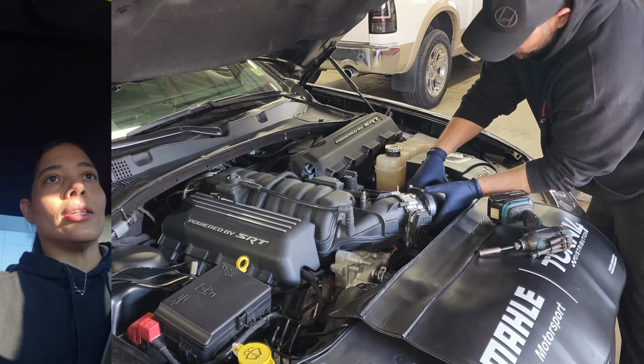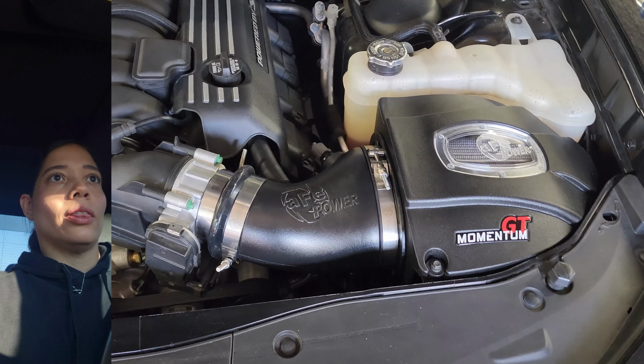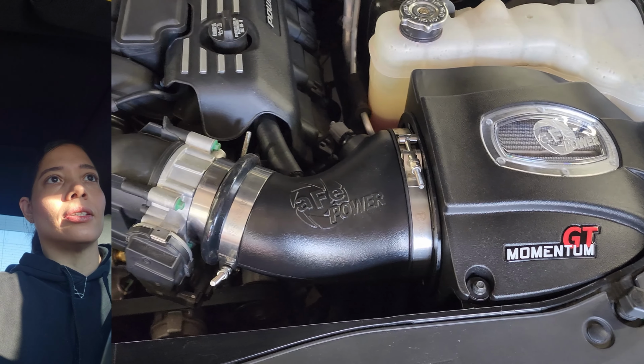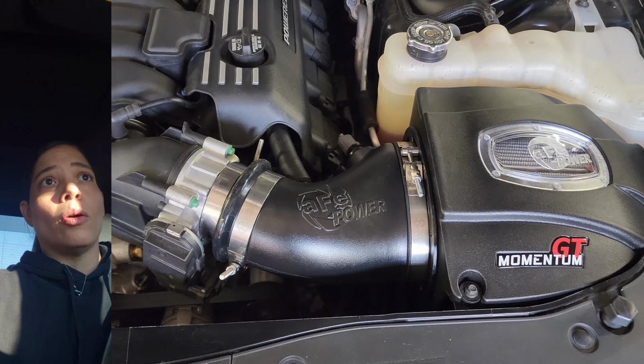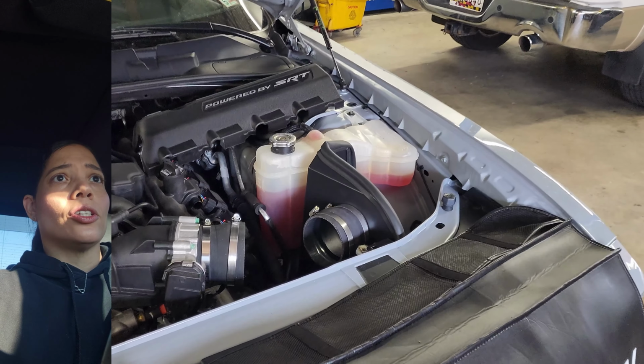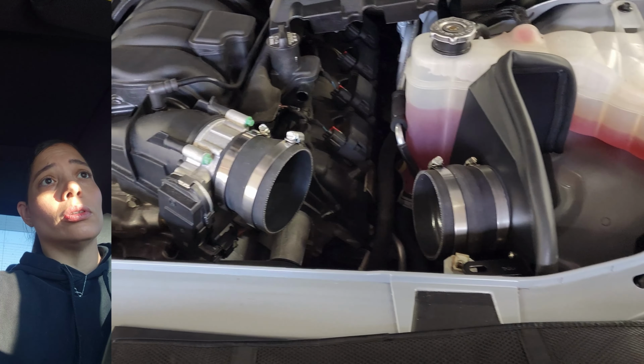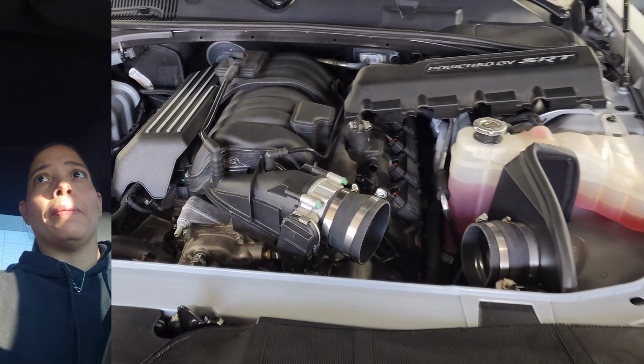The second reason I decided to go with the closed box system is for obvious reasons. It's the debris. I don't want the backup. I also elected to go as far as the filter. I went with the dry versus the oiled, because again, I don't want that debris backup.